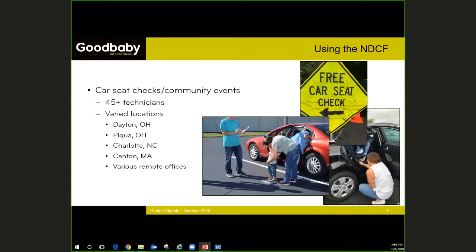We often host focus groups and photo shoots in our office areas. And inevitably, a family is going to ask questions. Hey, can you look at my car seat? Oh, I think I'm not doing this right. So this way, our technicians will no longer need to try to figure out where the paperwork is, or know what they need to do.